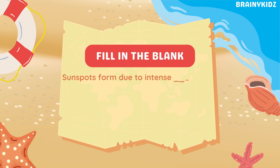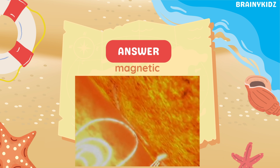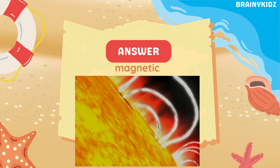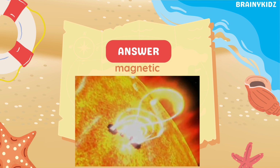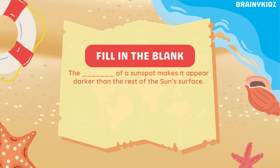Fill in the blank. Sunspots form due to intense blank activity. Magnetic activity. Fill in the blank. The blank of a sunspot makes it appear darker than the rest of the sun's surface. Temperature.